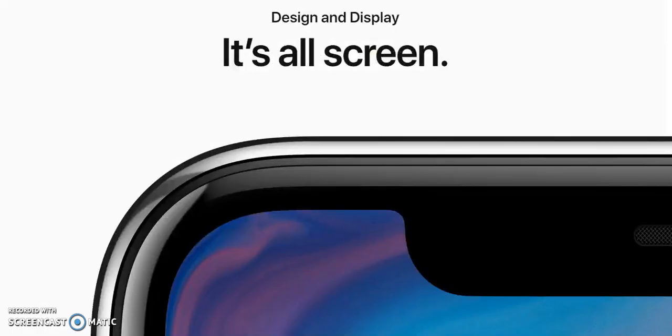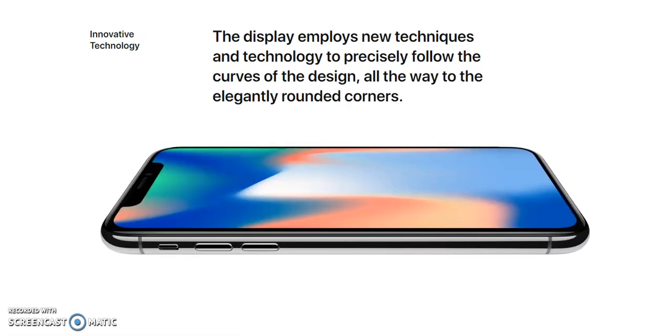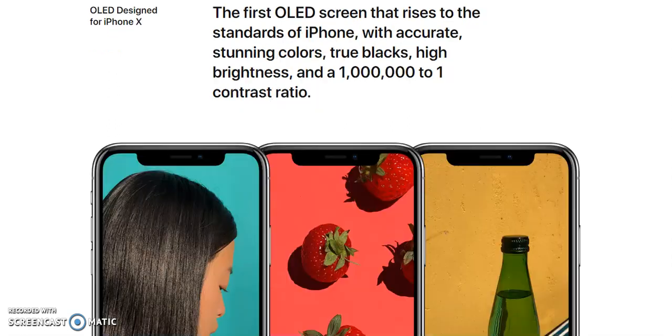Now, talking about design and display. Simply, it's all screen. With iPhone X, the device is the display. An all-new 5.8-inch Super Retina screen fills the hand and dazzles the eyes. With the innovative technology, the display employs new techniques and technology to precisely follow the curves of the design all the way to the elegantly rounded corners. Here, the first OLED screen that rises to the standards of iPhone, with accurate, stunning colors, true blacks, high brightness, and a 1,000,000:1 contrast ratio.